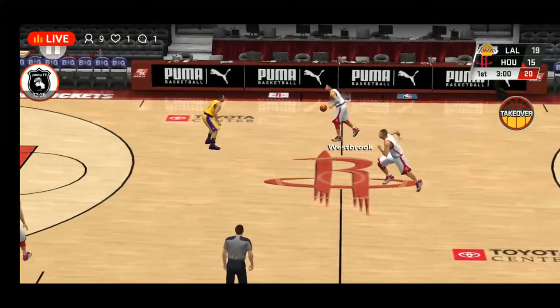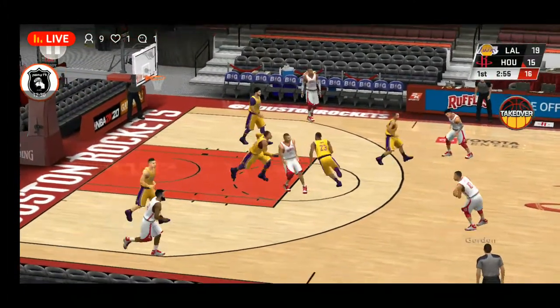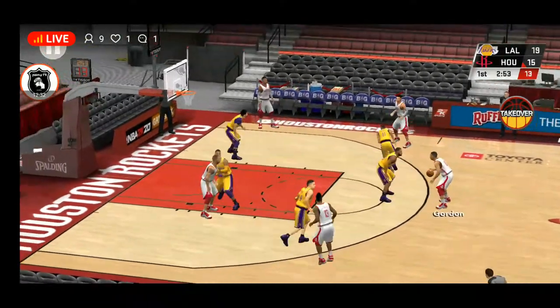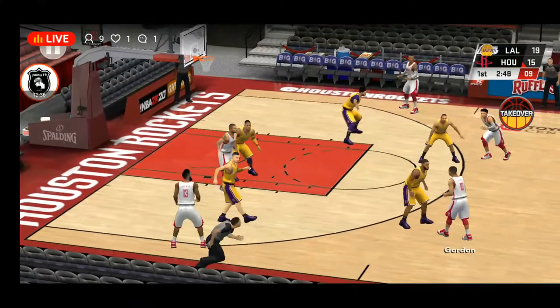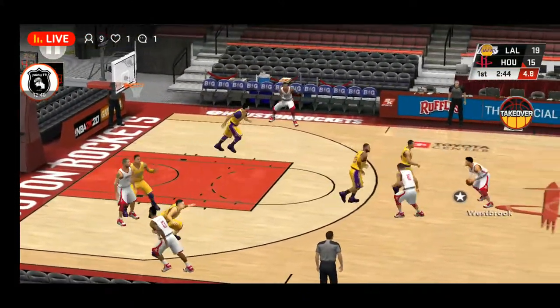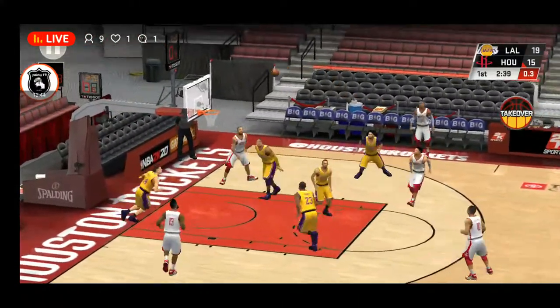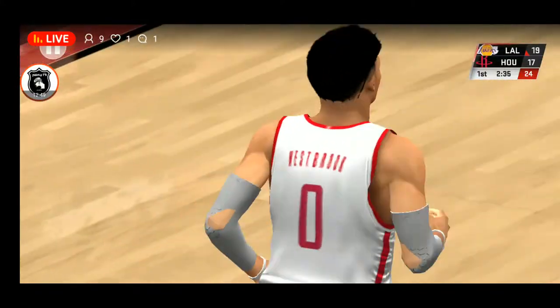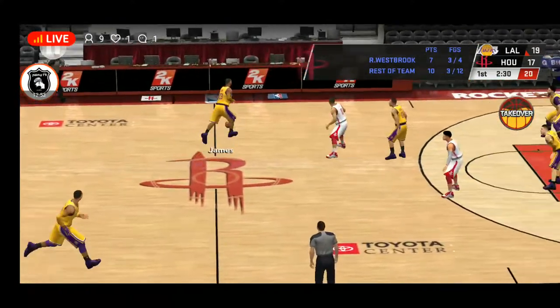Westbrook with it. Pass to Gordon. Here's Tucker. Kicks it out to Gordon. And here's Westbrook. Clocking 4. Fader on the way. And Houston again with the bucket. Well, he could have earned some style points there, but he really doesn't need to use the fadeaway when he's that wide open.